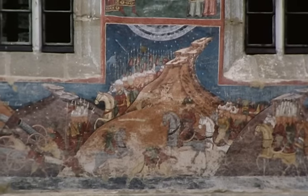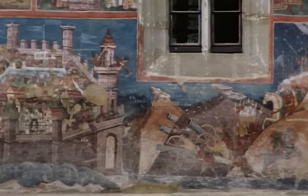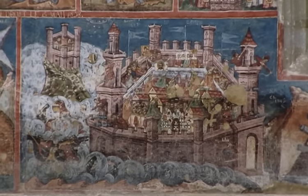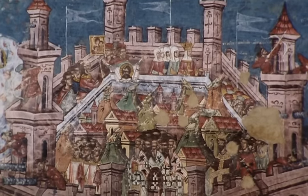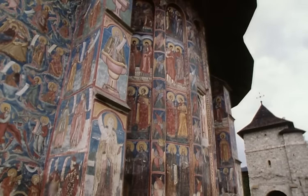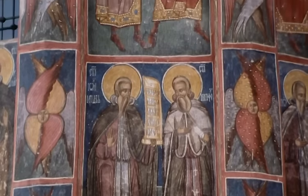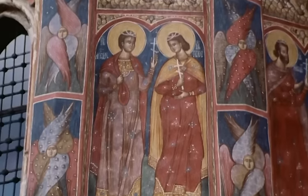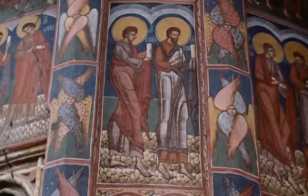The siege of Constantinople by Persians and Avars in 626 is illustrated in a lively exterior fresco. Tradition holds that the city was protected miraculously by the Holy Virgin. This extremely elegant church is also decorated with frescoes from top to bottom, on the outside and inside. They depict biblical stories and important saints from Byzantine religious doctrine.